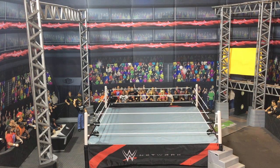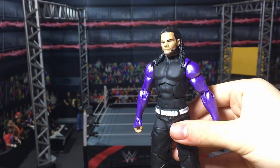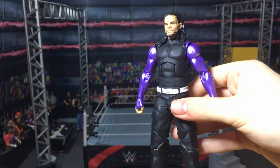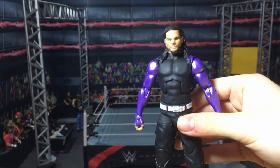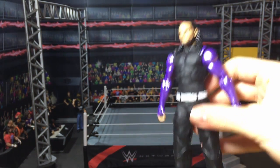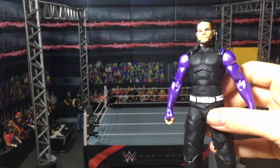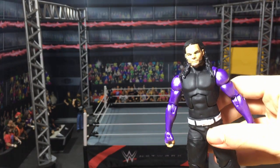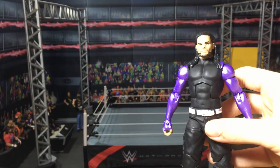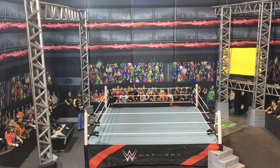I would say let's start right off. I'm not going to separate them from Raw and SmackDown, but first off, we have Jeff Hardy. This is my custom, and I still really love this figure a lot. A really cool figure with the Elite 1 head scan and everything. Really glad to have it in Jeff until a regular Elite comes out. I don't know when this is going to be. Probably still a year to go or so. Maybe they will have the first basic out before Christmas. I don't know. But there's Jeff.